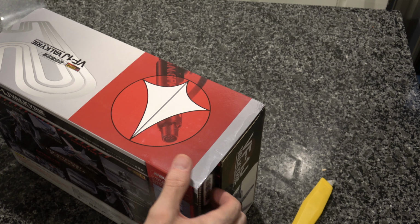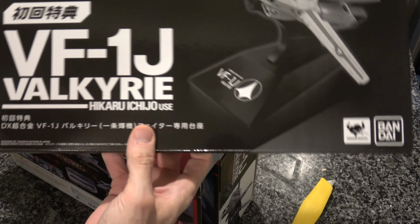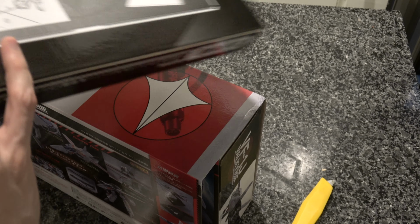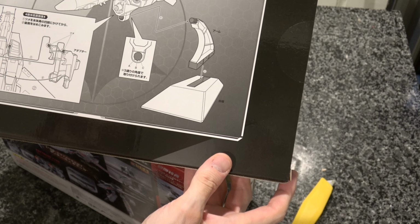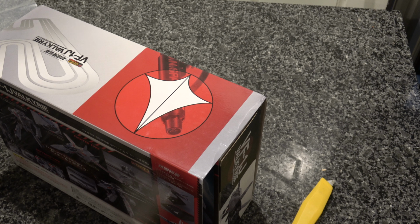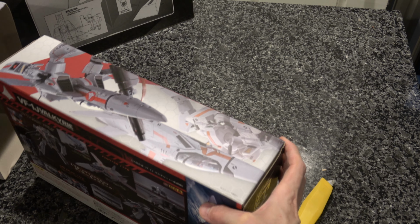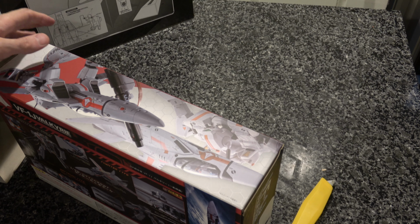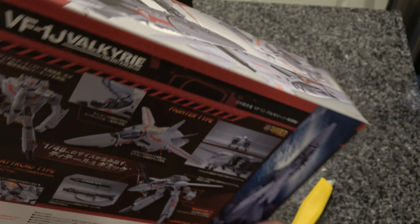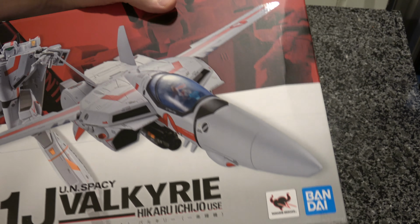Just to see what's actually in here. We've got... looks like a base. Yeah, a little flight stand. That looks sealed, okay. And then we've got the actual unit itself. That looks sealed, all right. That looks sealed. Well, the box is a little abused.